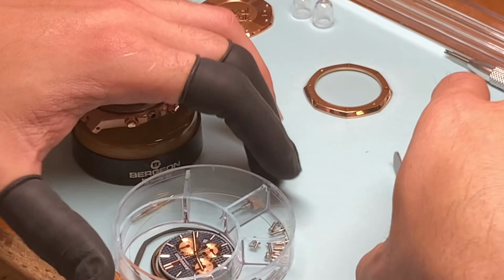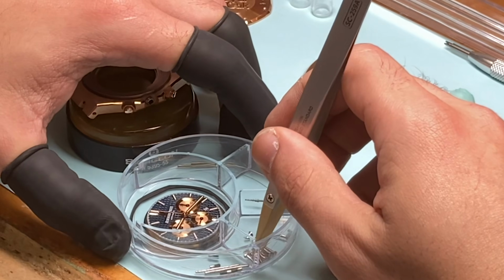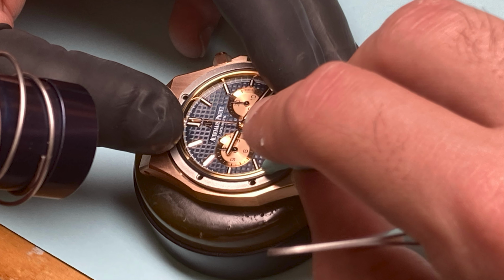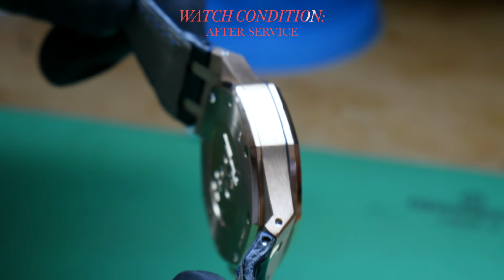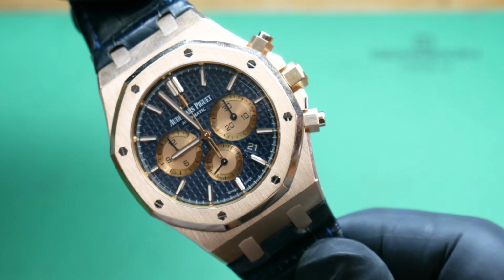This Audemars Piguet Royal Oak chronograph was restored to its former glory. We can fix these blemishes and have your luxury watch picture perfect even after years of wear and tear. Here at Gray & Sons, our watch repair center can service AP Royal Oak models like AP Perpetual calendars, AP chronographs, AP offshore models, and more.